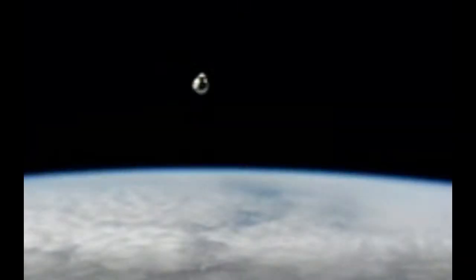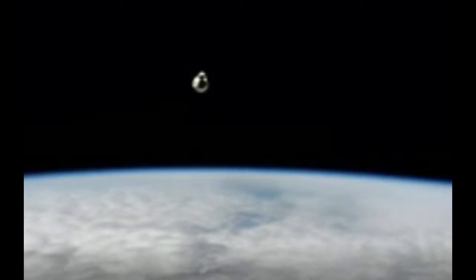of the forward end of the Dragon, as it is critical that we have that same hatch with the windows facing this way to allow Thomas Pesquet to continue his photographic survey. It's only a few more minutes that we're in this phase, which is the cruise phase between the nadir and the forward positions.